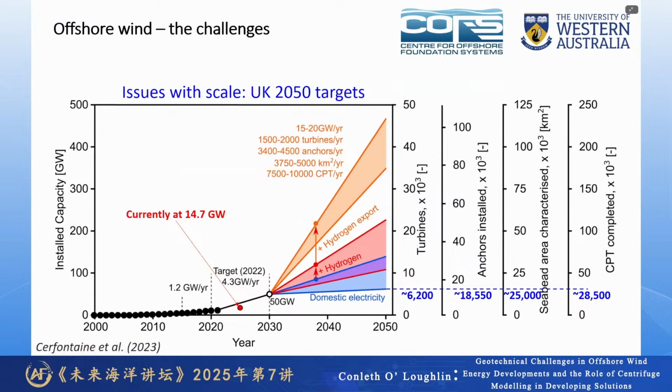Now, the scale of this activity is completely unprecedented. It's not like anything we've seen before, and it really sets the scene for the amount of upscaling and uptake we would need to be able to achieve these targets. Just the number of geotechnical engineers that would be needed to service this kind of demand, the number of site investigation vessels that would be required, the number of laboratories that would need to be in operation to conduct all of the element tests from the samples, etc. It really is a scale of activity that we haven't seen before.